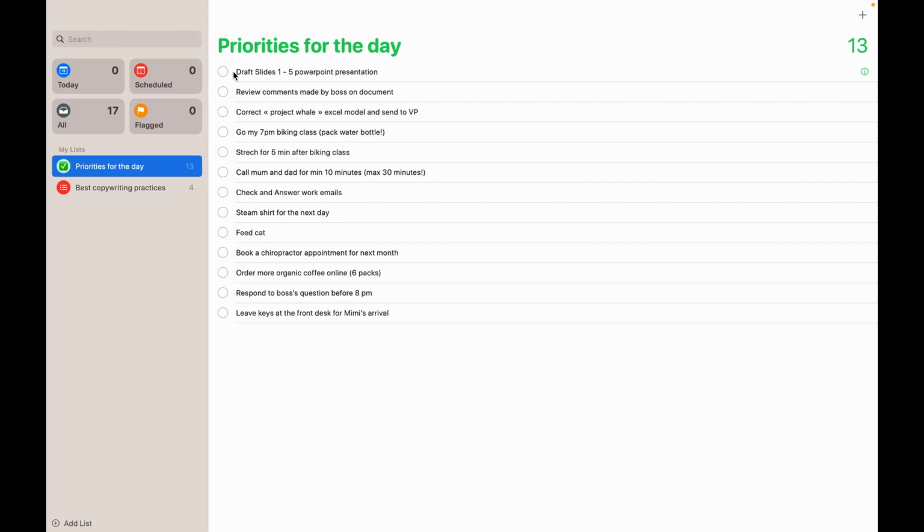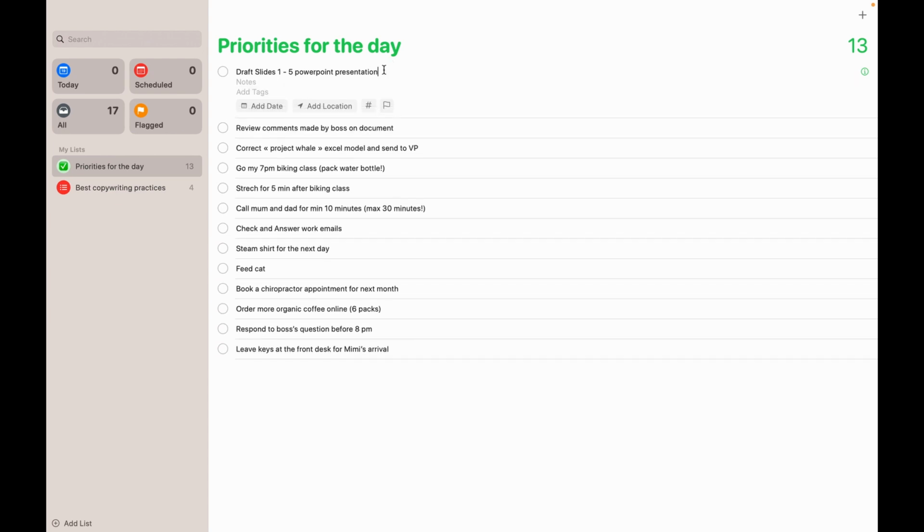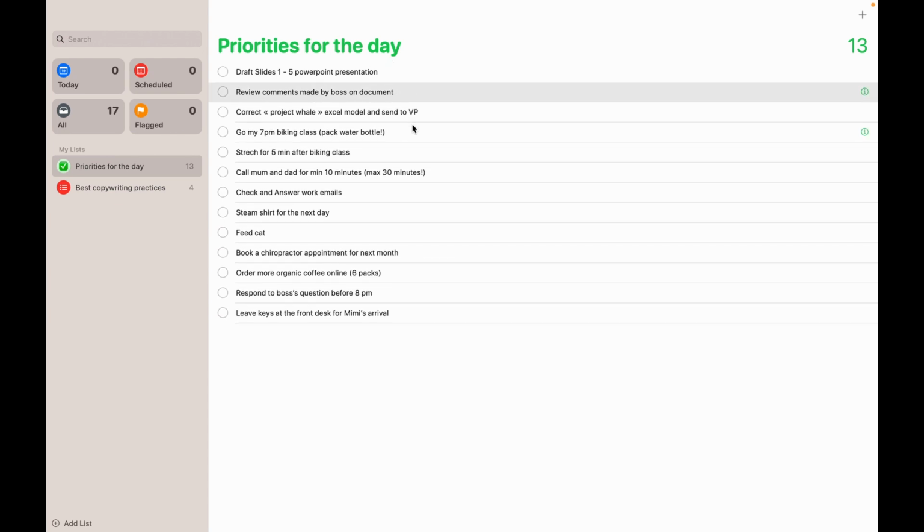Let's reshuffle the elements on the to-do list shown in part 1 of this video and reprioritize every item. Let's assume that you initially intended to spend the whole morning drafting new PowerPoint slides and reviewing comments from your boss on a specific Word document. But then you arrived at the office, you checked and answered work emails, and in them you found out about updated deadlines on other current to-dos.